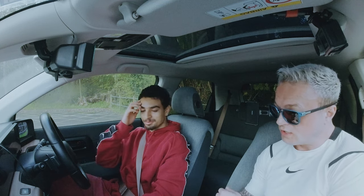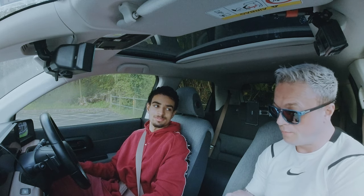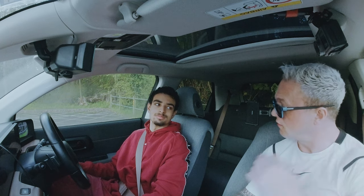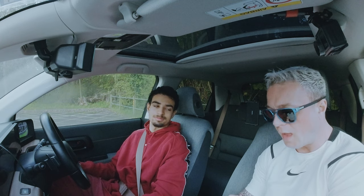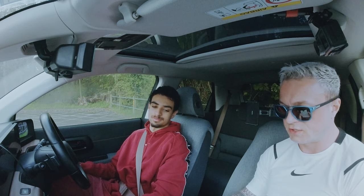So try to look to the right, early vision, early decision. And proceed with caution if it's safe. Try not to stop if we don't need to. Okay, undue hesitation.